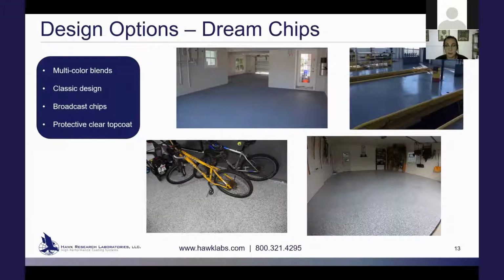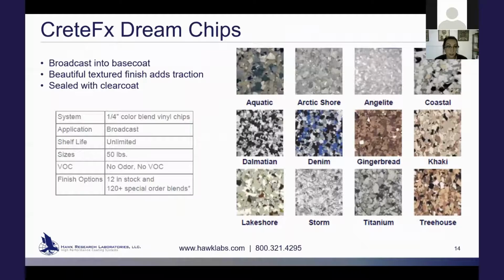A chip design, or commonly referred to as a flake design, is by far one of the more popular options for concrete resurfacing because of the wide variety of color options, a high-end stone look, and cost effectiveness. As I mentioned, Dream Chips are available in a wide variety of multicolor blends. We have 12 stock colors, which you'll see on the next slide right here. And we also have over 120 special order colors available to you and your customer base. We simply ask for a slightly longer lead time on those special order colors, but they are available to you and they might provide the variety that you need to win a bid over your competition.